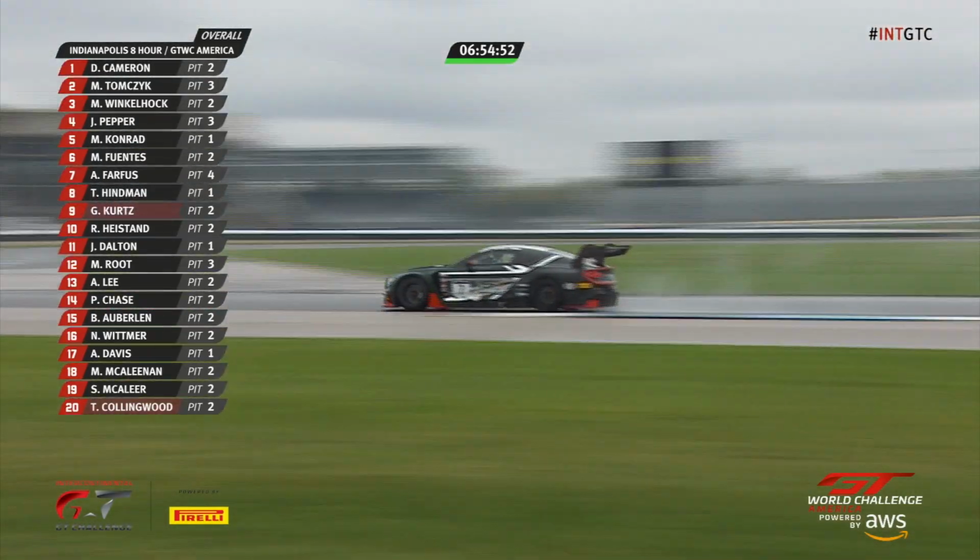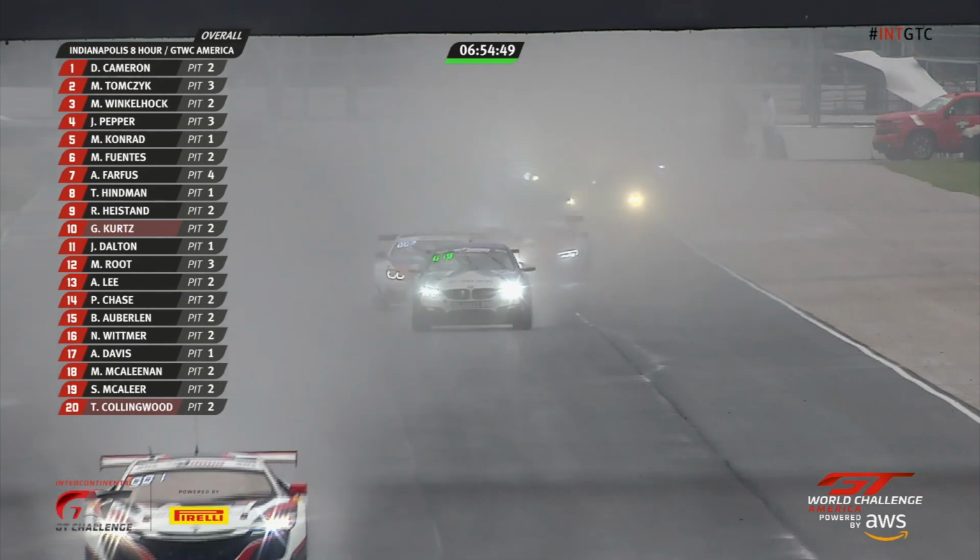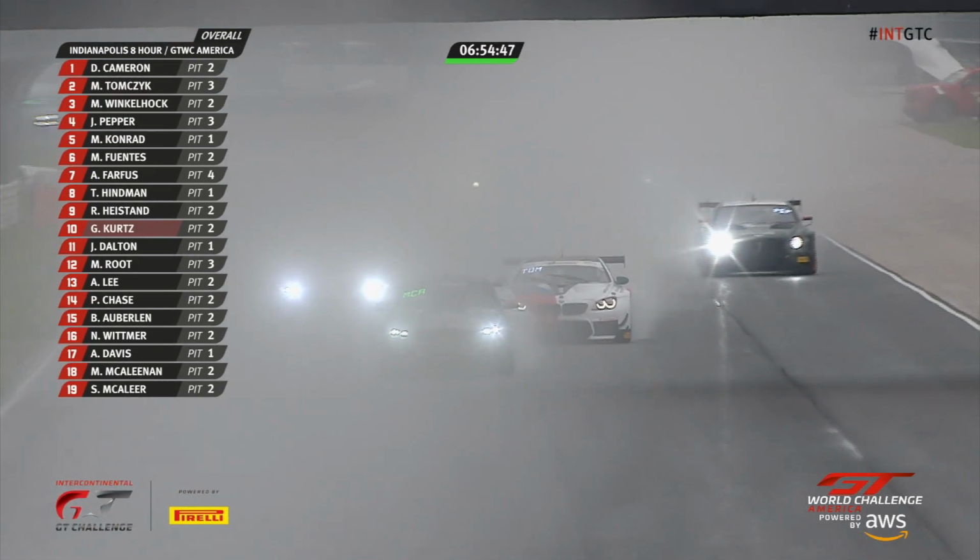Pepper there shortcuts turn 5 and 6. Key is you got to touch those blue and white curbs and not be called on a penalty there.